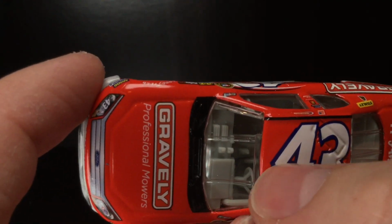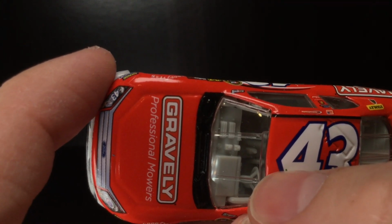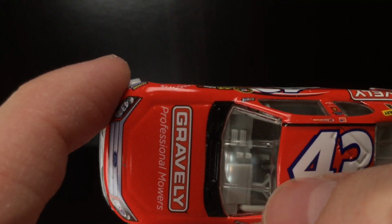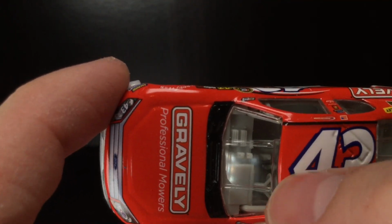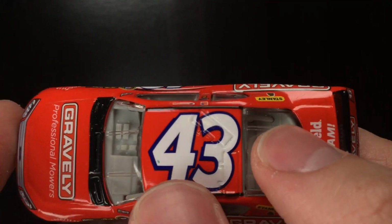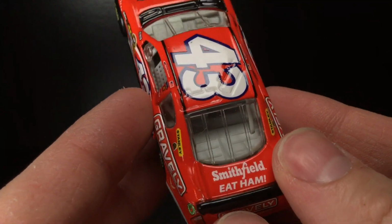Not sure if this is a little scratch or what right there. It's almost like it's flush. Oh, no, there we go. Yep, there we go. Finally found the edge to it. So it's either some sort of chip, a piece of candy. Only God knows, truth be told. We get the 43 right there. Look at those roof rails, man. Wow. Let's go to the deck lid of this Ford.